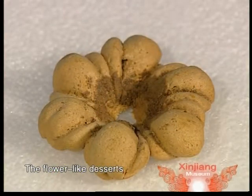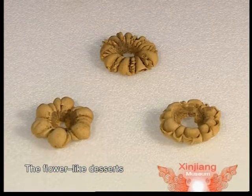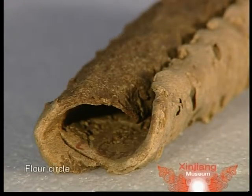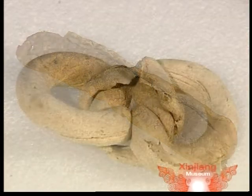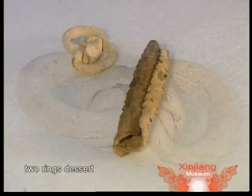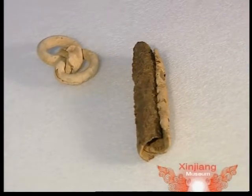The flower dessert of floral formula with six petals not only has two flower buds among the petals, but also has the stamen and pistil unexpectedly, with a lifelike image. A flower dessert with two circles of rings is buckled up. Obviously, the flower cook has absorbed the technique of the hemp rope.